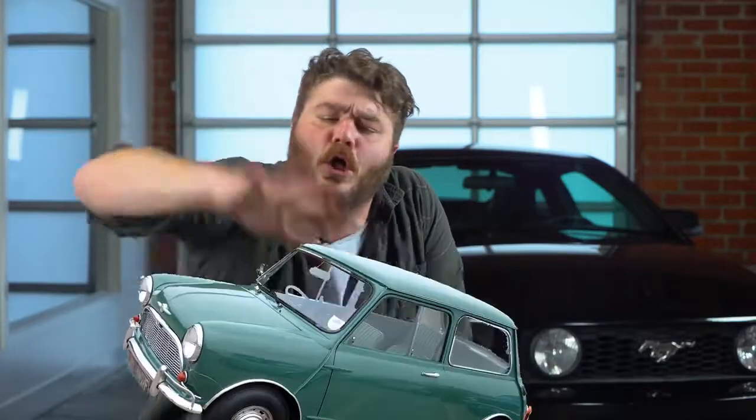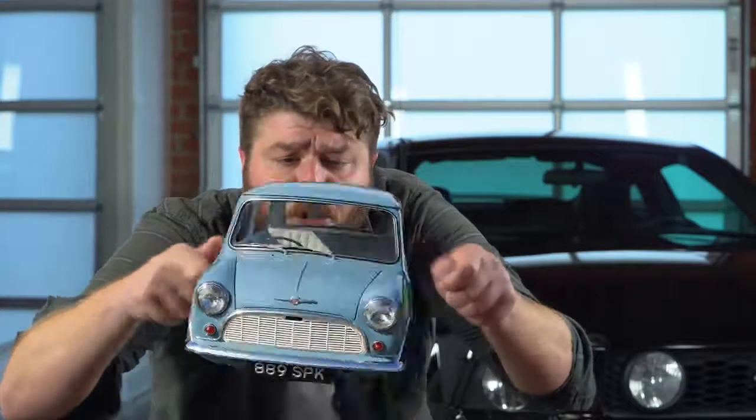BMC and Issigonis knew they were onto something with this cool little front-wheel drive racer car. Good job, you little guy. Good job, you little Mini. You did so good in Monte Carlo.